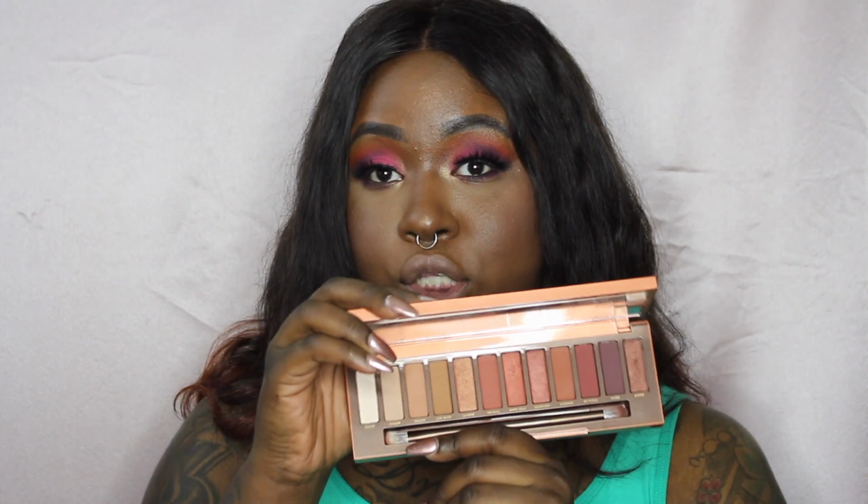The next palette is more higher end, but this summer I became obsessed with it, and it is the Urban Decay Naked Heat palette. I absolutely love this. When I personally think of colors like this, I think of fall and winter, but no, for these summer days, to have your eyes look so sensual and sexy and smoky, this palette will do that for you. This palette is absolutely gorgeous, and it's like $55, pushing $60, but to me, it is so worth it, you guys. Absolutely worth it.